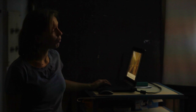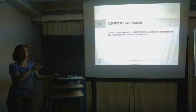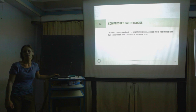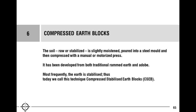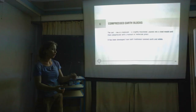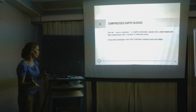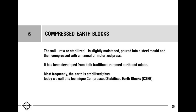Soil, raw or stabilized, is slightly moistened, poured into a steel mold, and then compressed with a manual or motorized press. So these are compressed earth blocks: CEB, CSEB, SSB, BTC, etc. Lots of different names. It's basically a combination of traditional rammed earth and adobe. Traditional rammed earth uses compaction to mechanically compress the soil so that it is stronger. Adobe takes a mold, does a quick wipe with a clay soil with a lot of water, and then demolds. So we have a small mold and we have compression. Frequently the earth is stabilized, so we often call them compressed stabilized earth blocks.